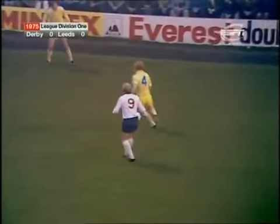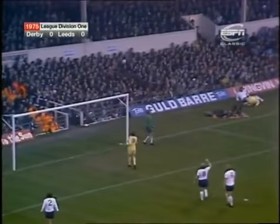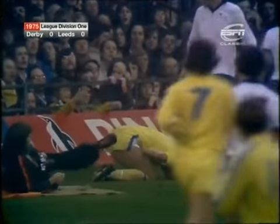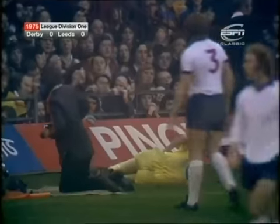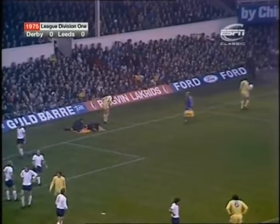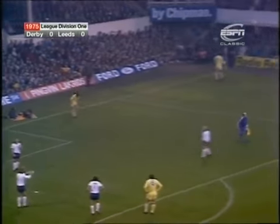Good header by George. Here's Hunter now to Bremner. That's for Cherry. Thomas is with him. And that's a corner to Leeds. Cherry takes a knock. Seems to be in some pain, the number 5. In fact, 2 Leeds players requiring attention at the moment. The other one appears to be Alan Clark.